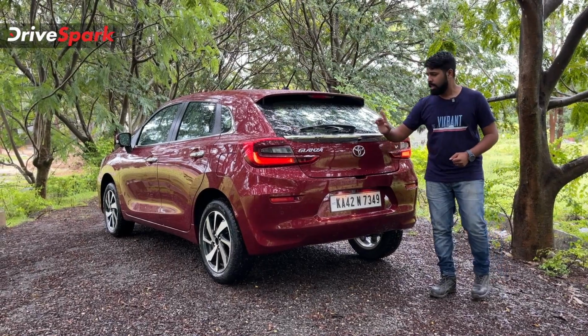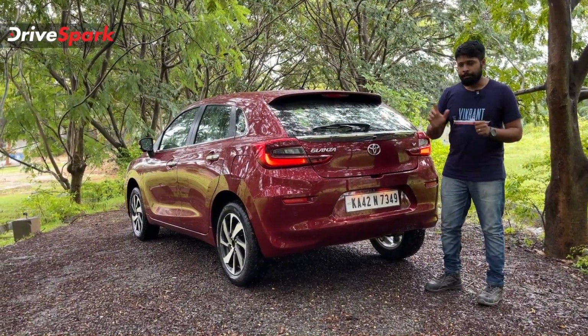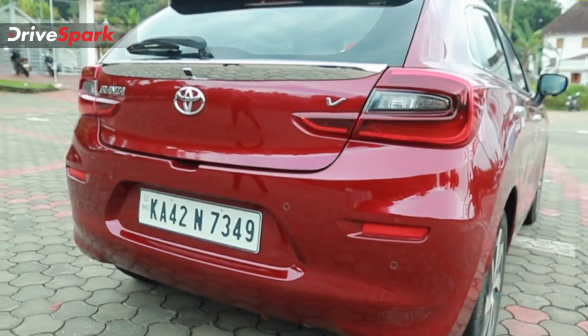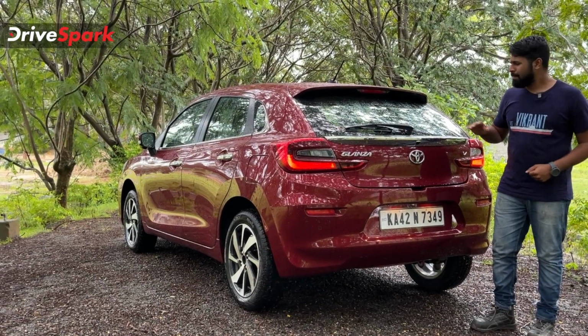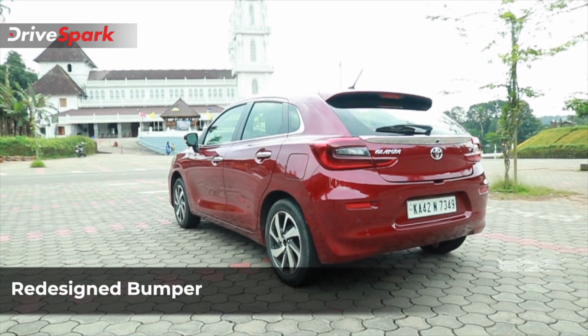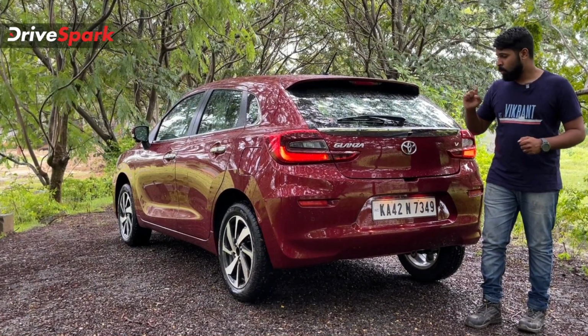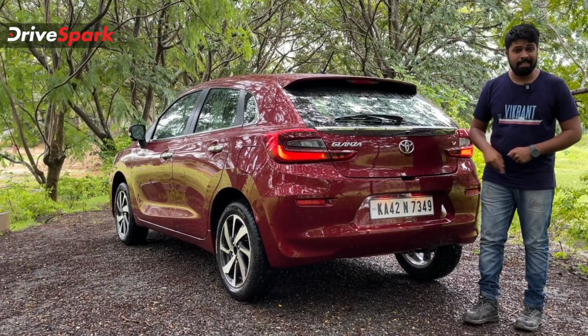You've got the Toyota badging and the Glanza badging, and finally you've got this huge strip of chrome, so that takes care of all the chrome you would need. And then you've got the steeply raked windshield at the rear, and of course you've got this integrated spoiler with the tail lamp inside it, the stop lamp.